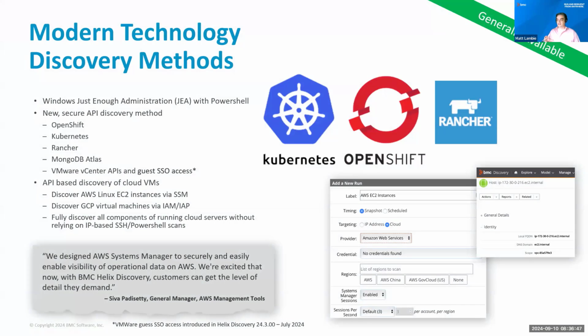Anyone who's worked with Discovery for a fair length of time will know that we are super good at the traditional login, scan something, whether that be storage, network, servers, whatever you have in your infrastructure space, the traditional login, scan it, run some queries, bread and butter work. What we've been looking at, certainly over the past year, and focusing on is the more modern technologies and the more modern methods for interacting with your tooling, whether that be more secure methods with something like PowerShell, where we're using just enough administration, the ability to grant minimal permissions at the right time to allow Discovery to do its job in a safe and secure manner.